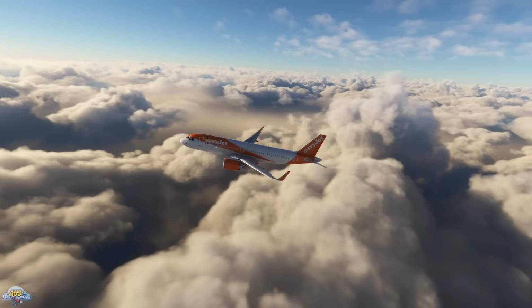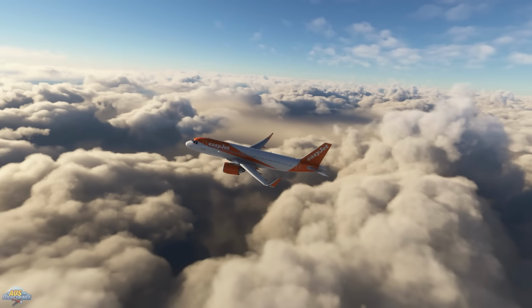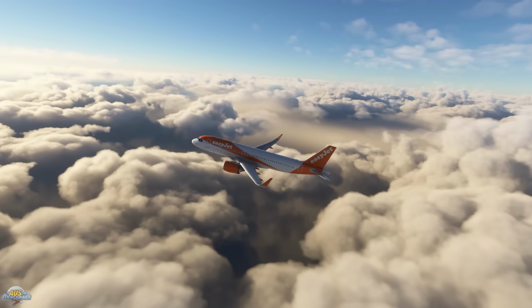Airplane Heaven has teased us with its next in-development aircraft, and this time the team is developing the de Havilland Mosquito.